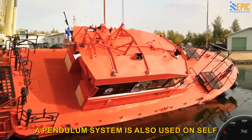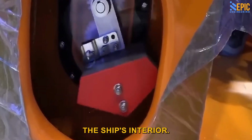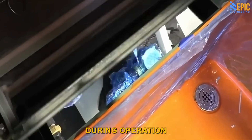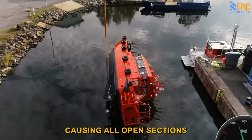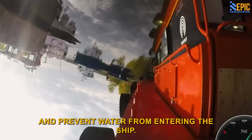A pendulum system is also used on self-righting boats to prevent water from entering the ship's interior. When the self-righting boat capsizes during operation, the weights in the pendulum system hang vertically, causing all open sections to close automatically and prevent water from entering the ship.